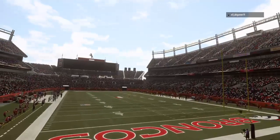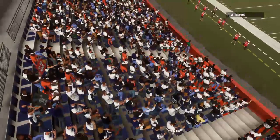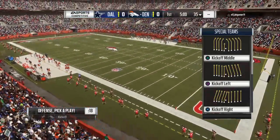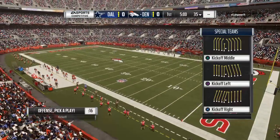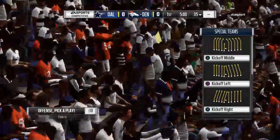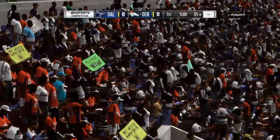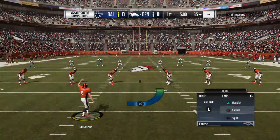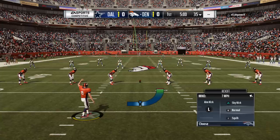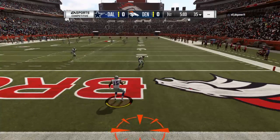Coach, we find ourselves at the foot of the Rockies, Denver, Colorado, for this edition of the NFL on EA Sports. A moment ago, through a shower of pyrotechnics, it was the hometown Broncos taking the field as they get set to do battle with Dak Prescott and the Dallas Cowboys. The Broncos will kick. Here's Brandon McManus to start us, and we are off from Denver.